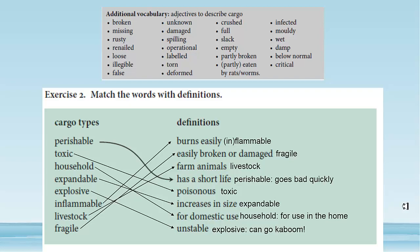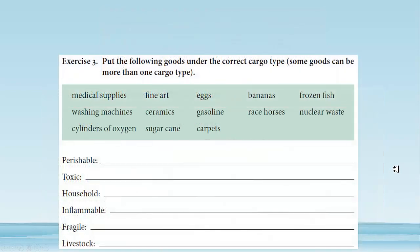Don't really have time now to go through them all, but if you want to stop the video and do it on your own, that's a really good piece of homework to work on. All right, let's get on to exercise 3 here.